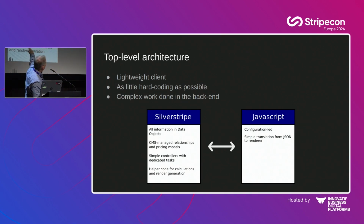So we ended up with this fairly sane, fairly obvious split. All of the information is managed in Silverstripe, in data objects. The pricing, all of that kind of stuff is managed in the CMS. We had a couple of very simple controller endpoints, which the JavaScript could talk to get its information. And we had a bunch of helper code, a bunch of standardized interfaces for all of these different things so that we could put pricing data in, rendering data, and so forth.